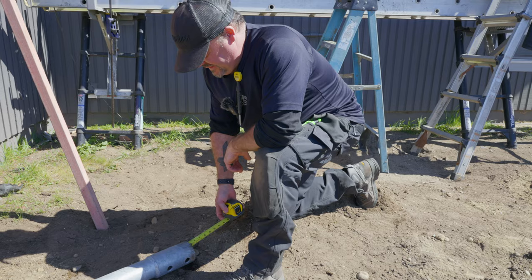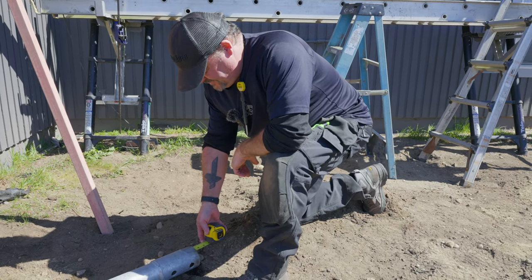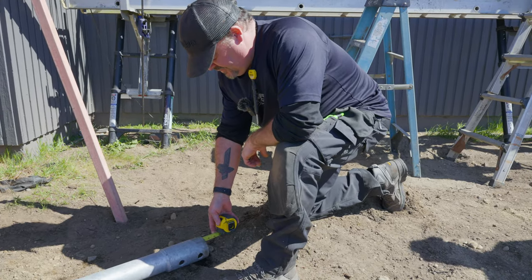So I gotta add 5 7/8 to this measurement because that's where it's going to sit. So I should make it 5 3/4 because a little bit of drainage is good.